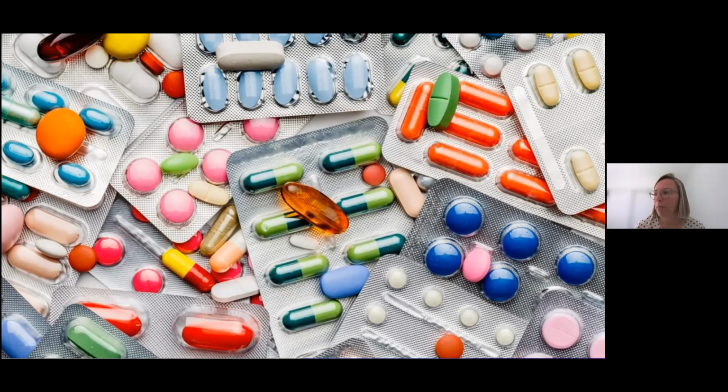As you can see from that picture as well, there's all sorts of tablets in different shapes and sizes. Some are coated, some are not. And so we've got this real variability in shapes and sizes, which the bigger tablets and the tablets that aren't coated usually tend to be the ones that are the trickiest.